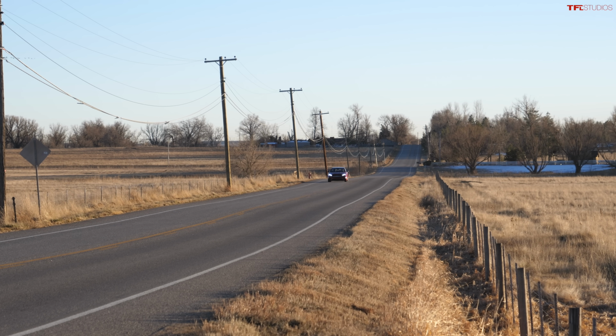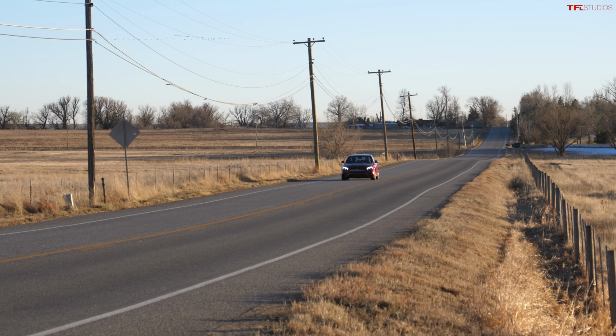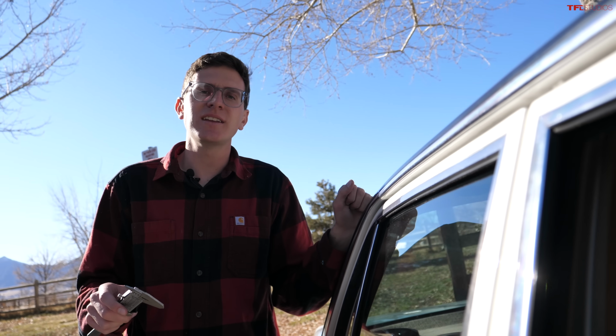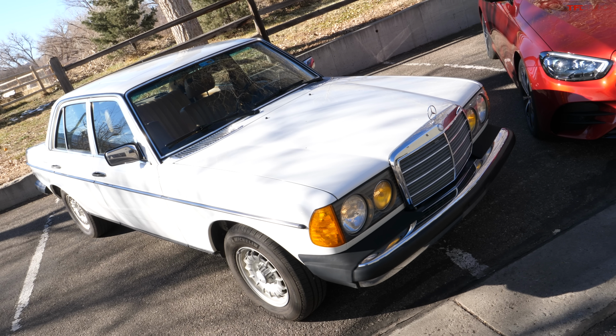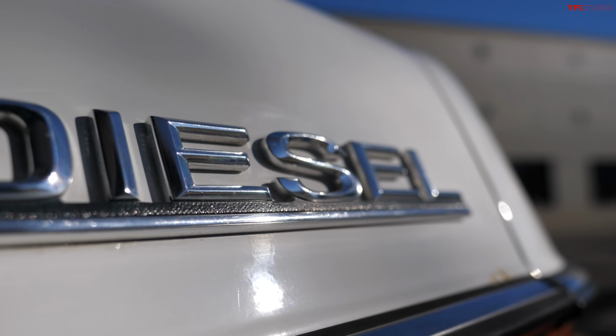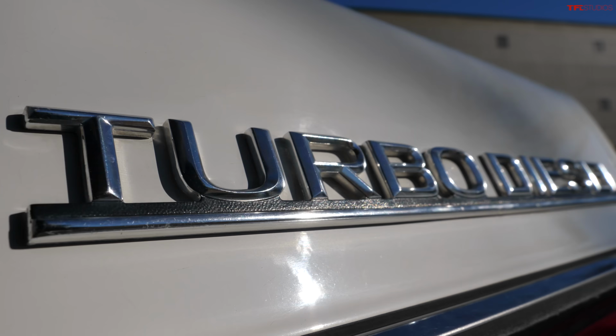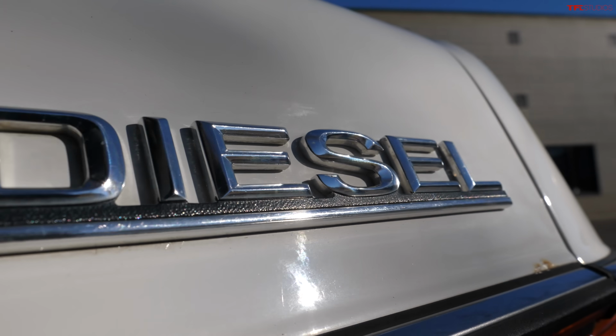Under 5.5 seconds from 0 to 60, so about 3 times as quick as the old diesel Mercedes. These old diesel Mercedes are known for being incredibly reliable, and actually if you head out to places like Morocco, they're still being used as taxi cabs even in 2020. Now there's a lot of reasons for this, but a lot of the old timers say it's because these old cars are better made than the new ones.